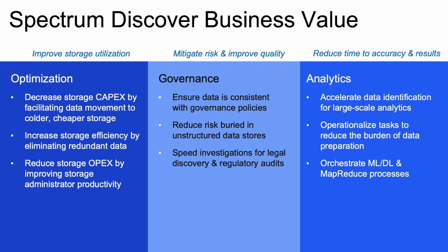Spectrum Discover can be used to mitigate business risk and help meet corporate governance or compliance by helping to find, inspect, classify, and clean up data. Now, GDPR is a good example of where this solution can be a big benefit. GDPR regulations enforce that a company's customers are afforded the right to have their business forget who they are when they are asked. This is called the customer's right to forget.